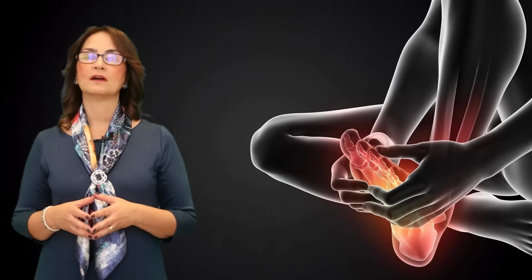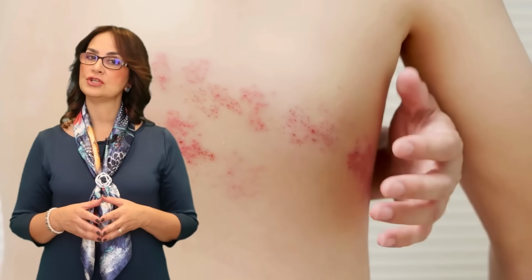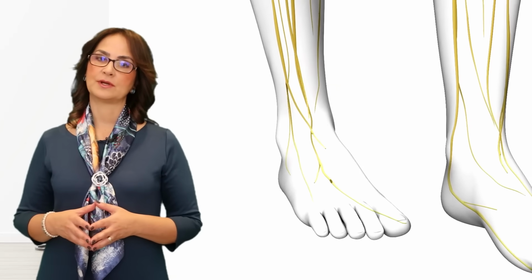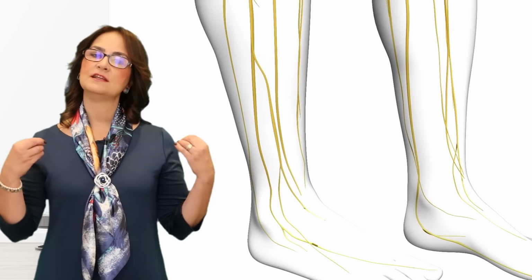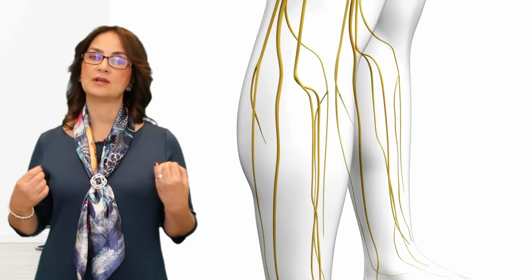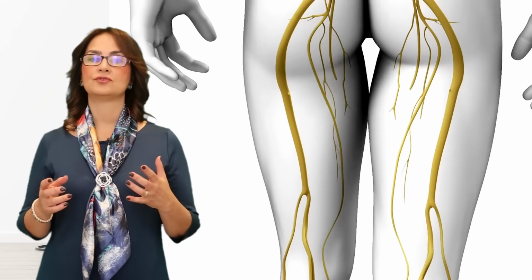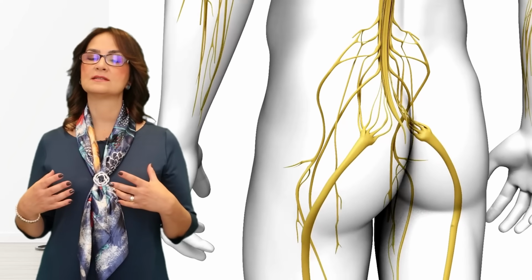The most common are peripheral neuropathy, shingles, sciatic nerve compression, carpal tunnel syndrome, trigeminal neuralgia, multiple sclerosis, spinal cord injury, and post-stroke pain. The nutrition to the nerves is very important. The nerves need essential nutrients to regenerate and to heal. And many times, lack of nutrients or toxic nutrients are the cause of the nerve pain.